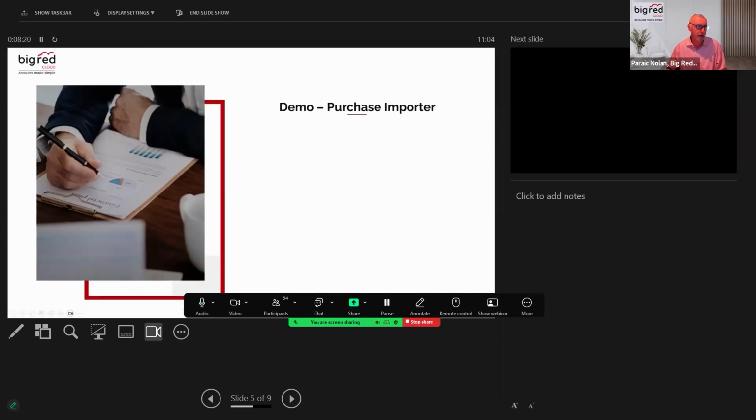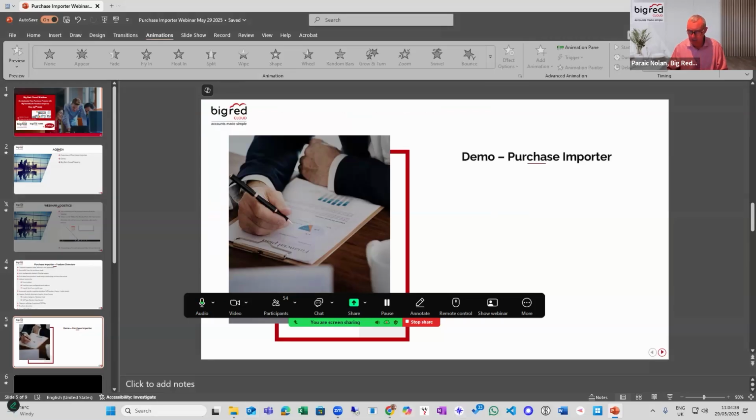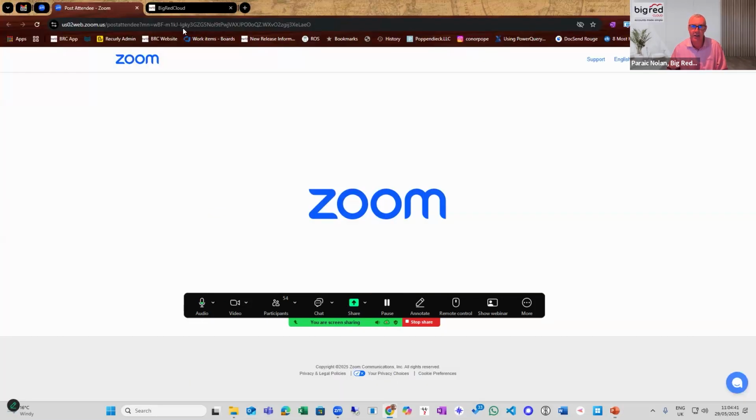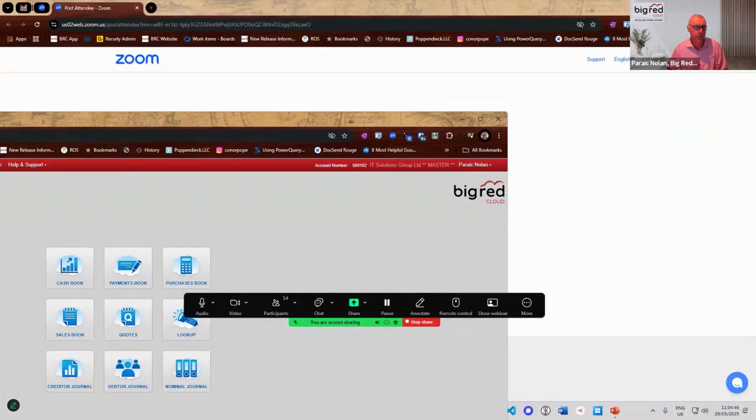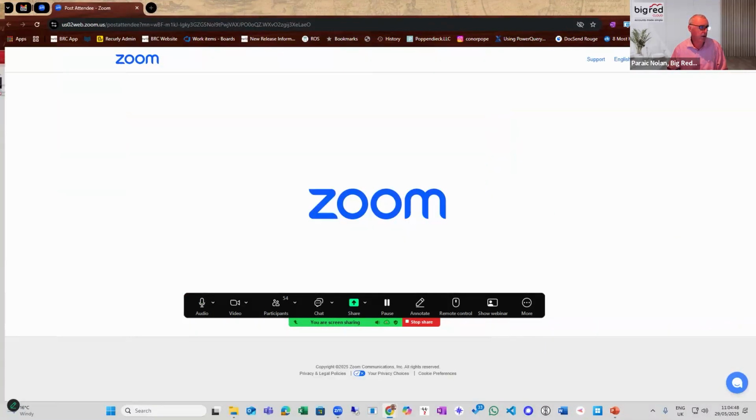So for my first demo, I'm going to give you a look around the purchase importer screen. Let me change my screen from the presentation to my browser. So here we are in a company in Big Red Cloud. We'll go into the purchases book.